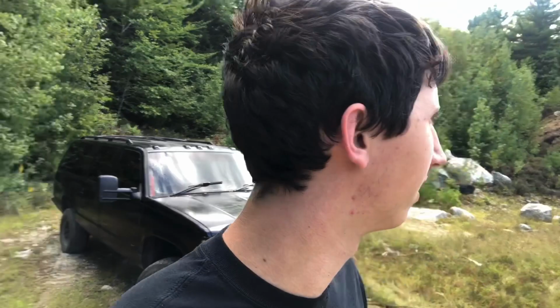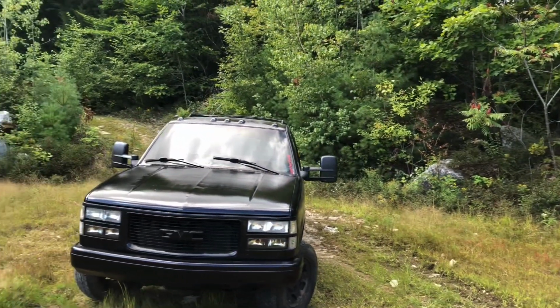I didn't know what it was. There's a weird bird in the woods, and I thought it was some kind of gremlin or something trying to attack me.